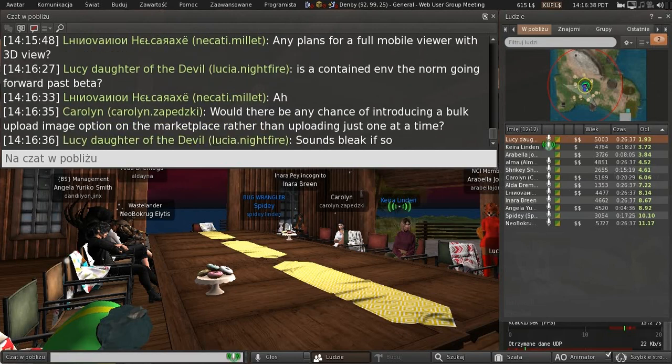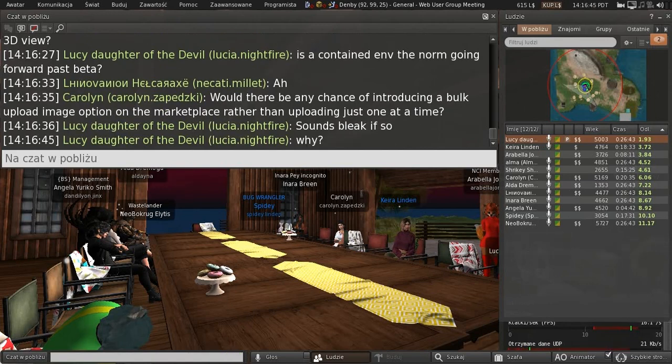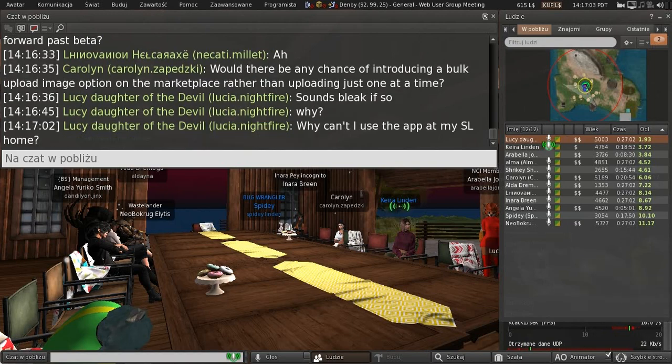Lucy, yes, the contained environment is what we're going to be looking at going forward. I'd have to go back and look and see why we did that. But it was more of, you can't see yourself anyway, so we don't want you out in public because griefers like to do weird things to people.